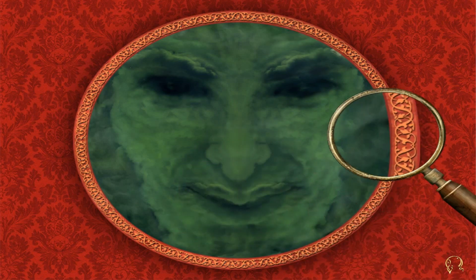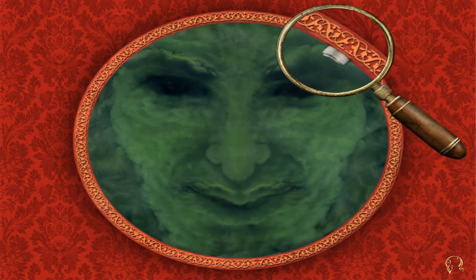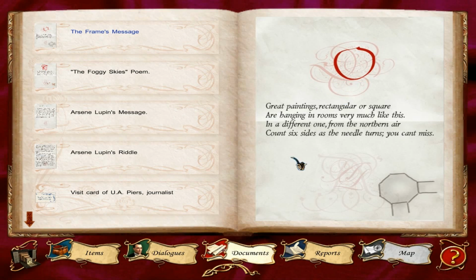Why am I doing this? I thought it was a... Ooh, I thought we were actually going to be rubbing off paint, but no. A piece of the frame is breaking off. Great paintings, rectangular... Okay, well, O. So it's C-O. Oh, the foggy sticks go through it.